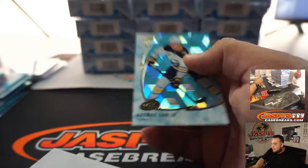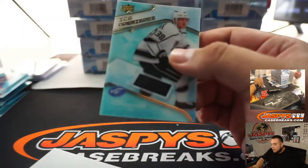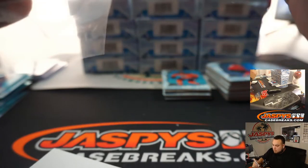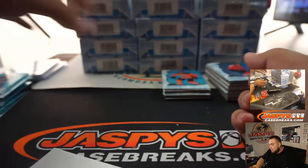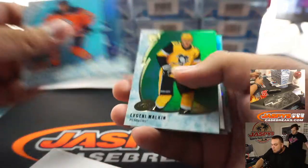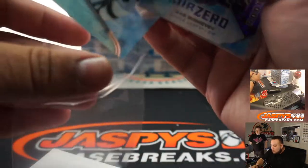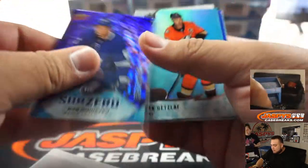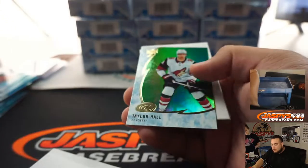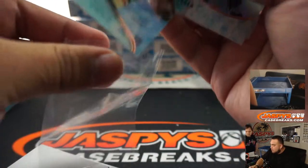Little Rasmus Dahlin, like a little gold. Relic here of Carl Grundstrom. We got Matt Waugh, Roy, Elia, and Nico Sturm to 999. Oh, that's a summer now.